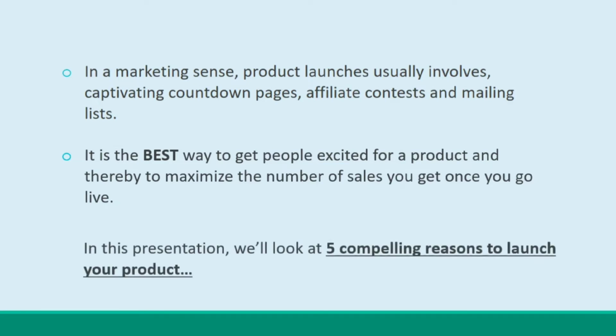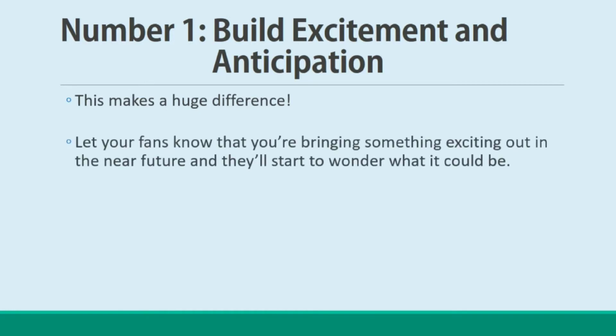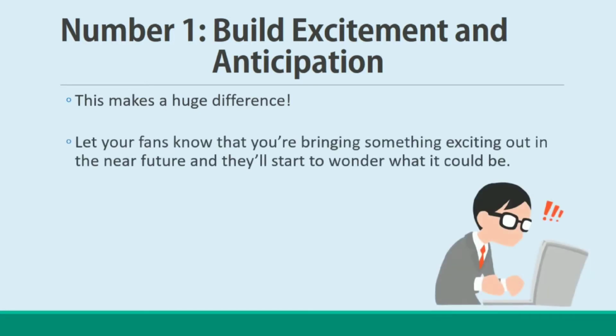In this presentation, we'll look at 5 compelling reasons to launch your product. Number 1. The first reason you should launch your product is so that you can build excitement and anticipation. This is the most obvious benefit of a launch, and it really does make a huge difference. Let your fans know that you're bringing something exciting out in the near future, and they'll start to wonder what it could be. Show them glimpses, and they'll need to know. And then when you release it, they'll want to buy it all the more.